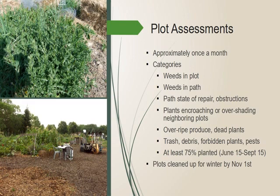Between June 15th and September 15th, plots should also be at least 75% planted. I'm going to put extra emphasis on that overshading point. Don't plant your sunflowers where they will block your neighbor's sun. That's not cool. Don't be that person.